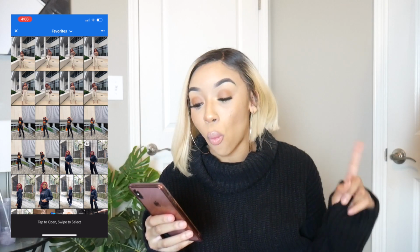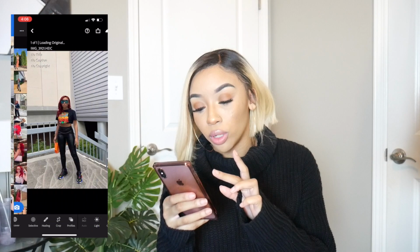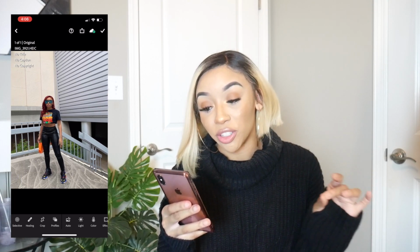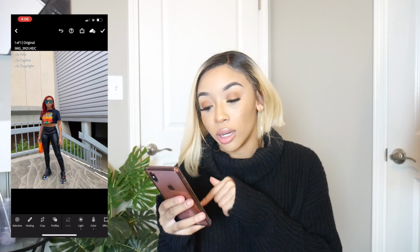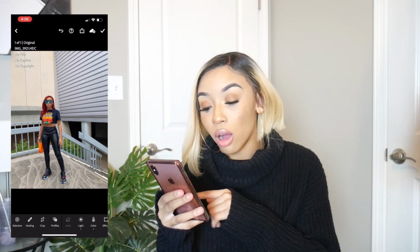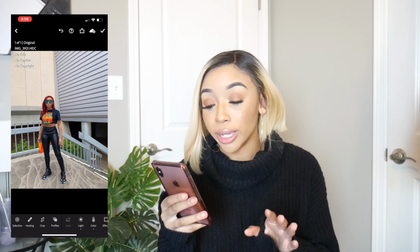So I'm just going to edit one picture on camera with you guys. Let me pick out which one. I think this is actually my favorite right here. The very first thing I do before I touch anything else on a picture, it doesn't matter what the picture is, is hit the auto button at the bottom. Auto is basically going to do all the hard work for you. As you can see, I'm hitting the before and after. It already brightened everything up for me so much more. It brings life to this picture like crazy.